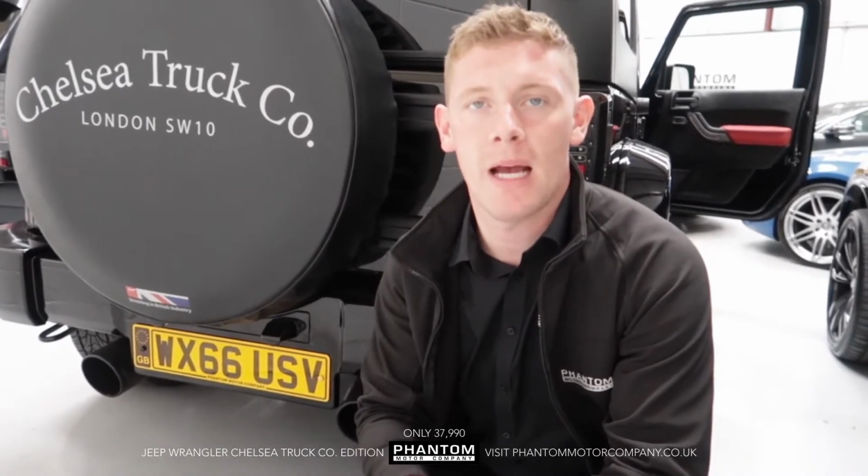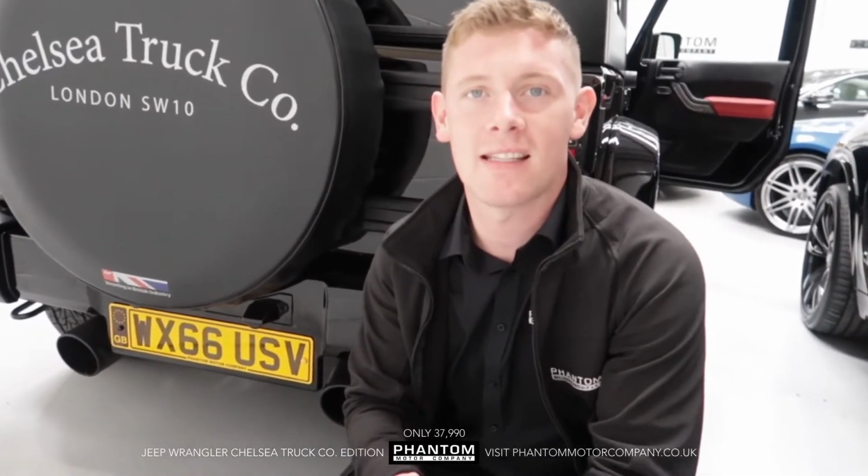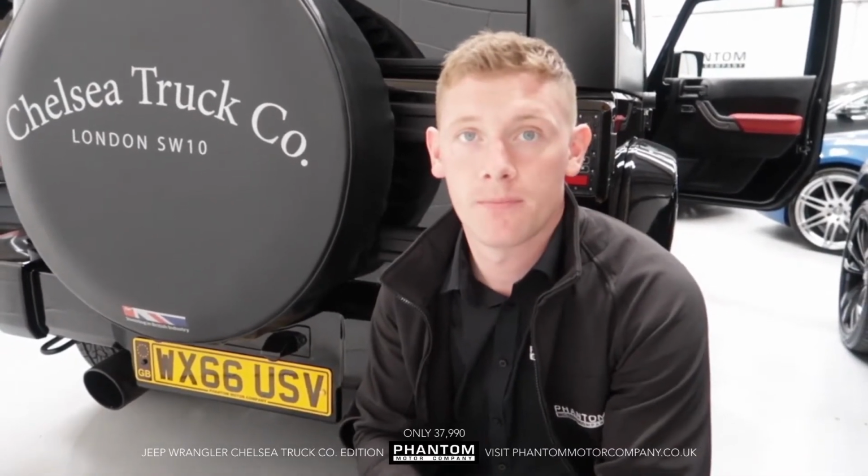Today I'll be showing you the car behind me. It's a 2016 Jeep Wrangler, 2.8 litre diesel. This one's very special, it's got a Chelsea Truck Company / Kahn Bodykit on there. Let's have a quick look.